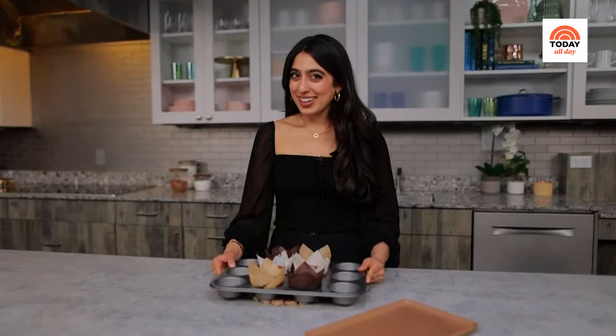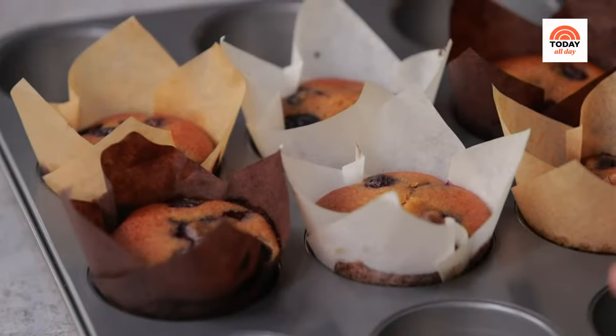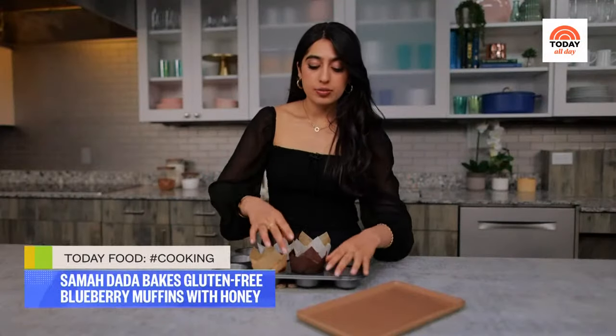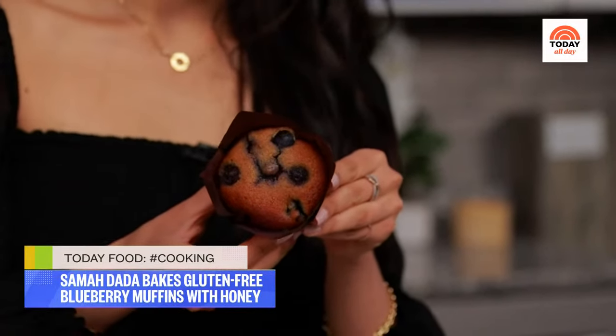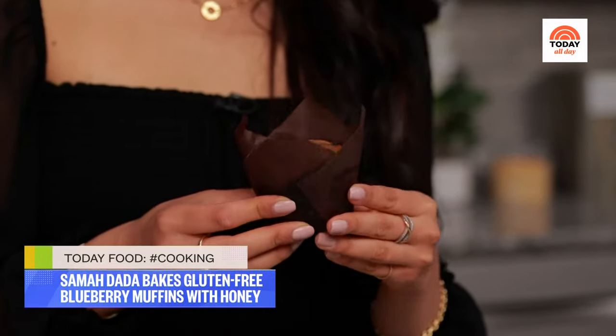Should I open a bakery? Just wondering. They look so cute. I've let them cool for 15 minutes, which means that it's definitely time for me to eat them. Okay, let's take a look. I mean, come on. They look so good. Before I dive into these, I'm gonna have to take a picture. I'm trying to start my own bakery. I gotta have some documentation of this moment.